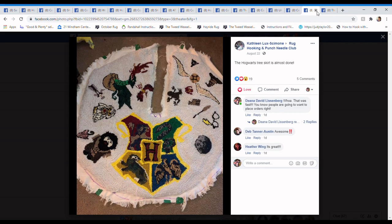This popped up on my page. We saw it in different stages. Catherine Lux Scimone, sorry. So this is Rug Hooking and Punch Needle Club. This is the famous Hogwarts tree skirt, Harry Potter reference, and she's almost done at this point. It's gorgeous, and I know a lot of people wrote and want this pattern. Lots of Harry Potter fans out there eternally, that will never change, but all these different motifs that relate to the books and the stories, and hugely popular, successful series of books and movies. But I just love this piece. It's so cool to see an original piece like this.